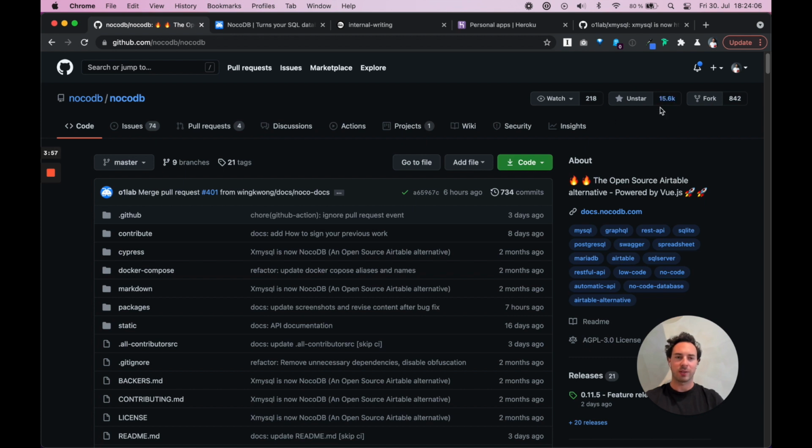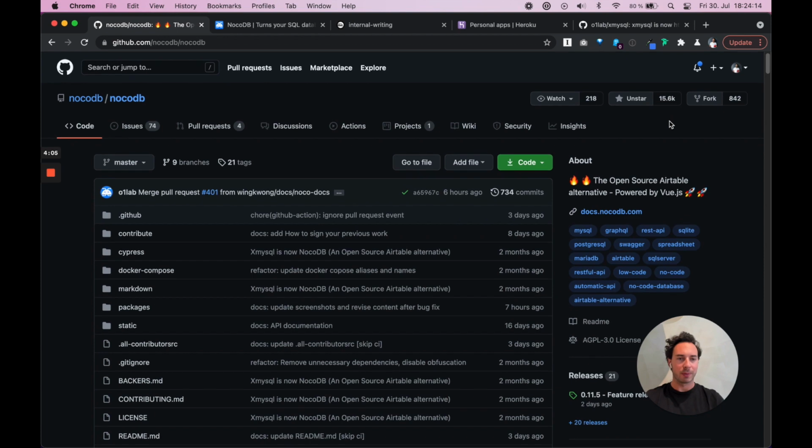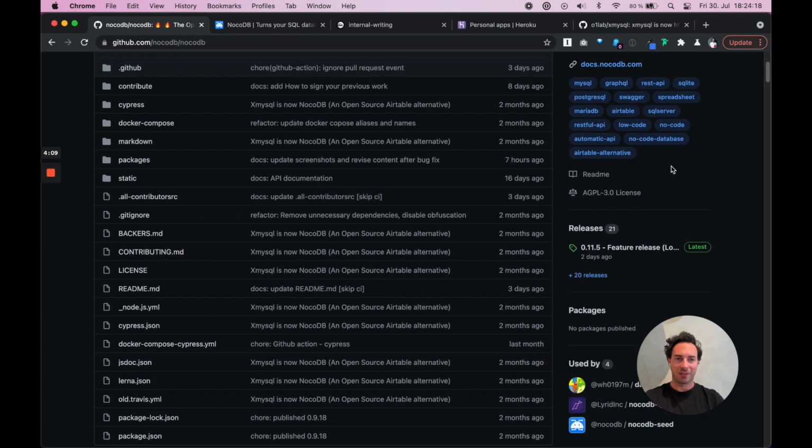This really is great. 15K stars is great, but in the end it's just a bookmark. Like I bookmarked it, for example. Although I'm actually running it also for myself.